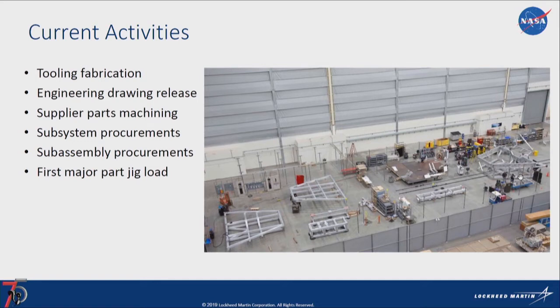So this is our production facility. We got our two fabrications almost done now. We're really ramping up our engineering drawing release. Our entire team is fully staffed now. We've got a lot of suppliers on contract. Most of the suppliers are on contract now for all the subsystems.